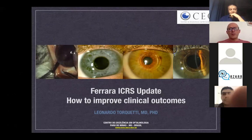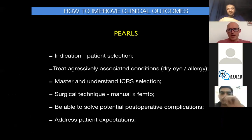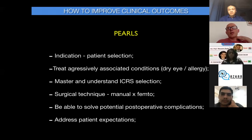And I'd like to share with you some tools I think are useful to get good clinical outcomes. First of all, the indication. You have to select the patient properly. Today, there is almost no keratoconus case that you cannot implant the rings. You can implant rings in very mild cases and in advanced cases as well.